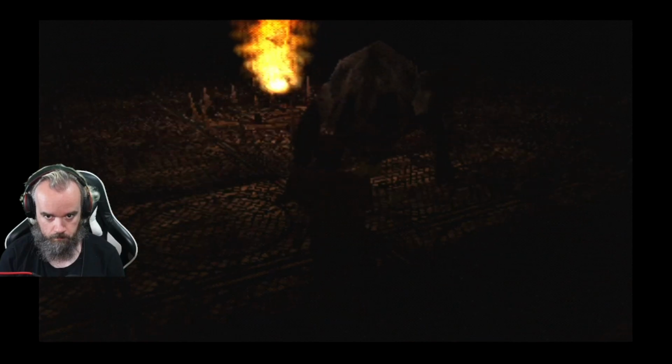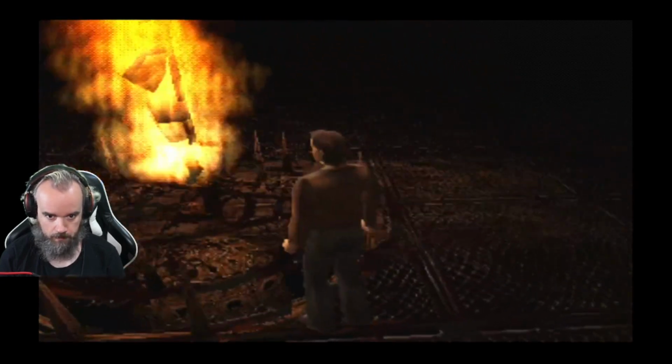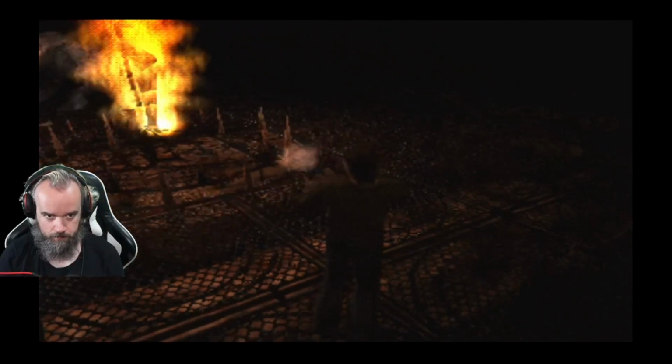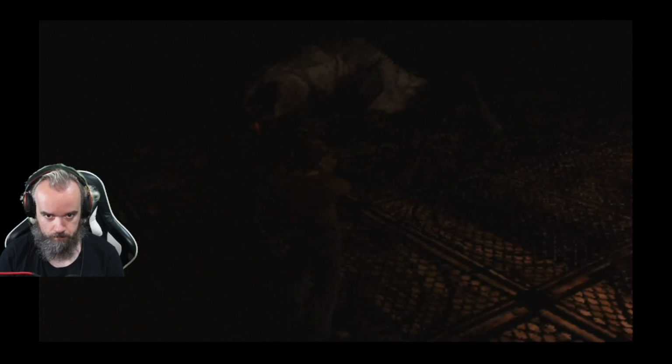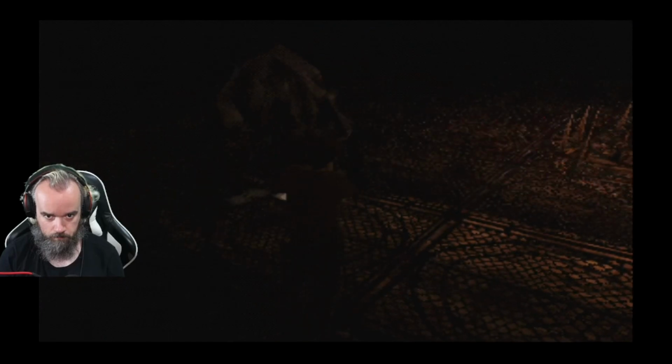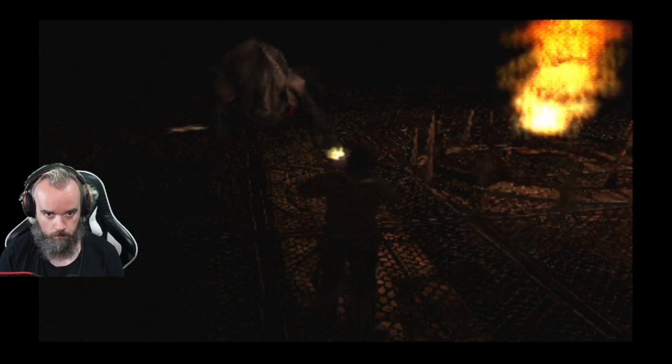Is there a weapon or something I'm missing? I don't have any shot, I have one shot for the shotgun. I don't even know if I'm losing health for that. Can I get in there? It's definitely not wait for its mouth to open. Move. It's faster.